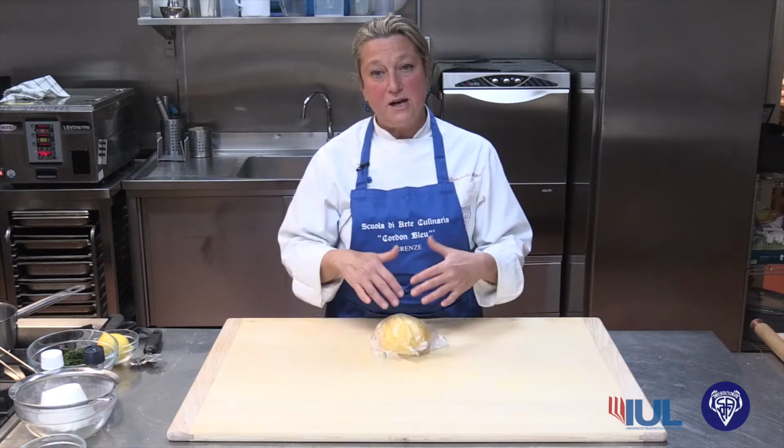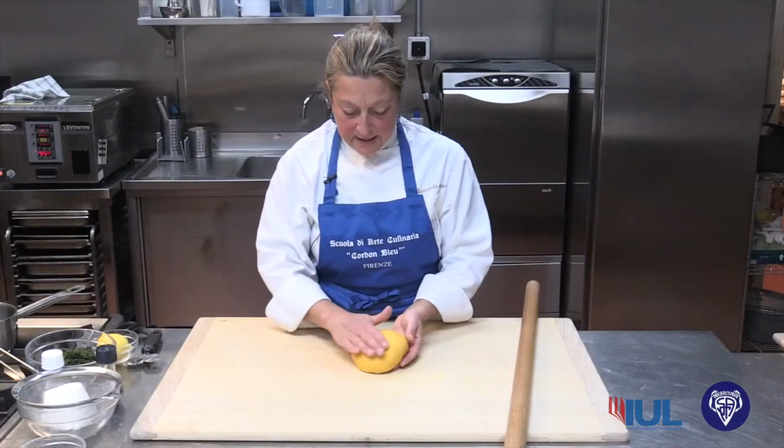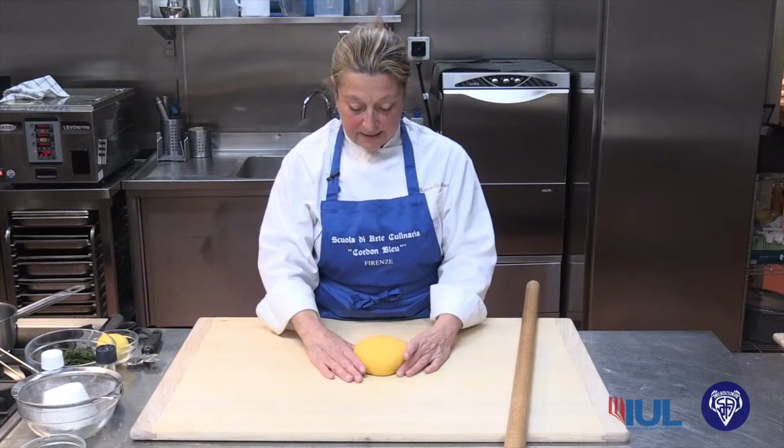If you use ancient grains flour, that is very, very important nowadays to use different healthy things, you don't need to let it rest. You can just roll out immediately. As you can see, we have the right texture, very, very smooth and velvety.